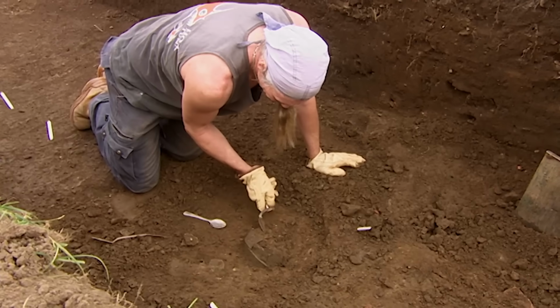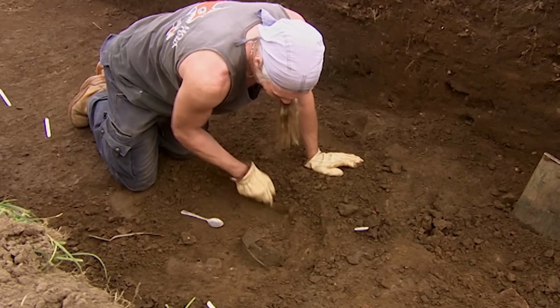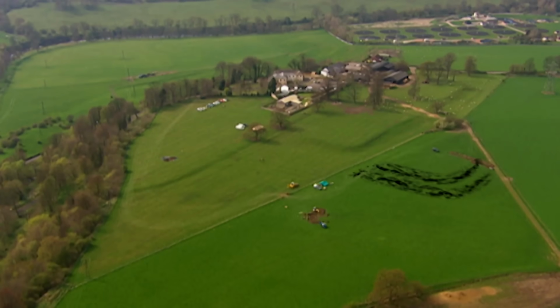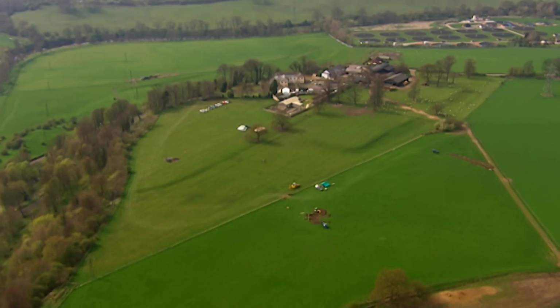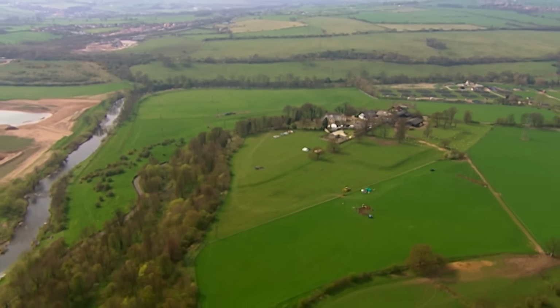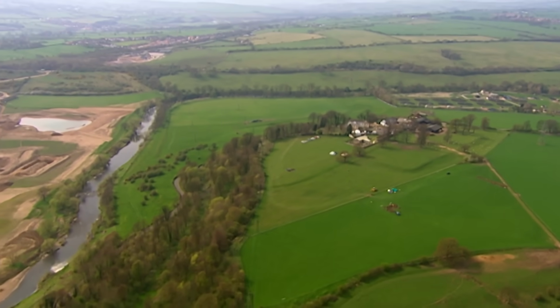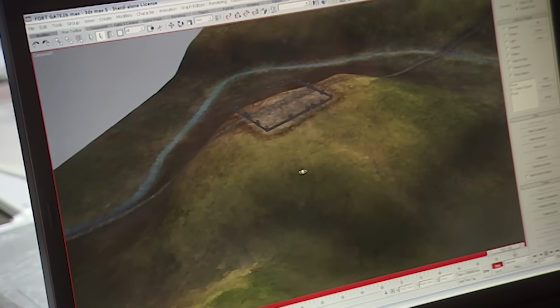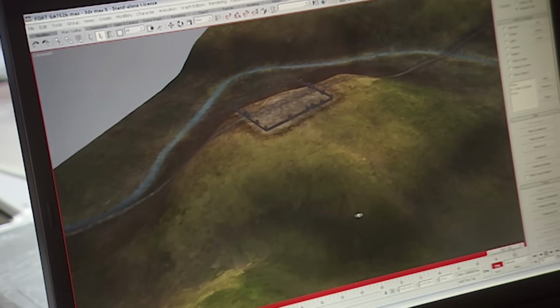So we can be confident these ditches are Roman. But we're still not sure when and why they were dug, or whether they're part of the vicus. We believe the fort was built to guard the point where Dere Street crosses the River Wear. And Stuart thinks the landscape may help us to understand the relationship between the vicus and the fort.